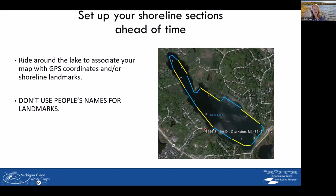But worst comes to worst, you can always just describe landmarks. Blue house with brown roof, long dock with an alligator statue on it, whatever you can do to have something that looks fairly permanent that you can note on your data form so you know where you stopped and started.